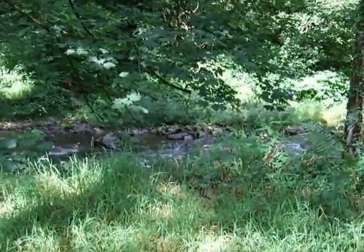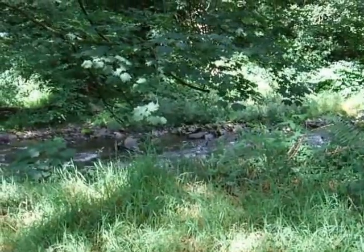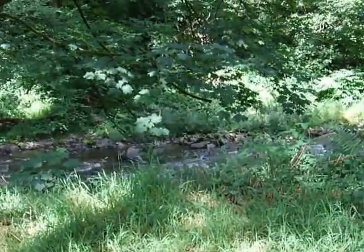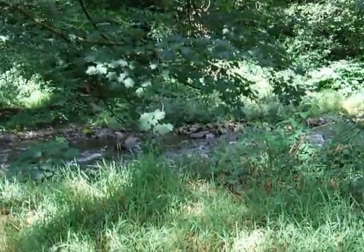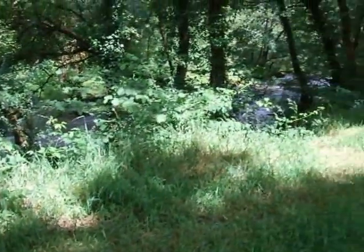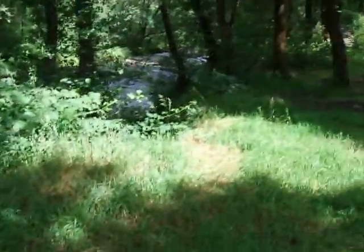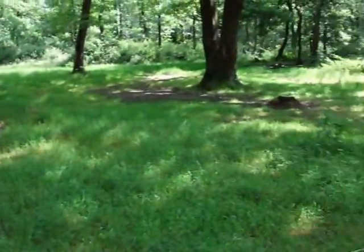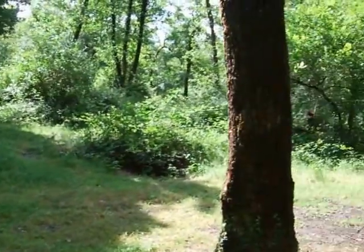Now this is the view from outside my tent. Like I said, I wanted to do a hammock camp, but the weather was so inclement last night. Couldn't be done with. There are other people camping around here. Well, let's see if it's collapsed. But another mile and a half down that way.